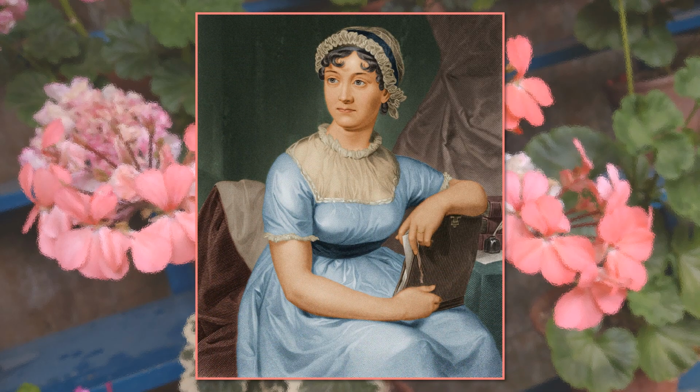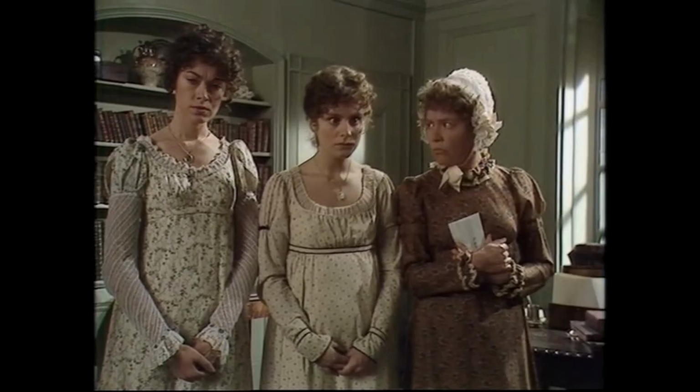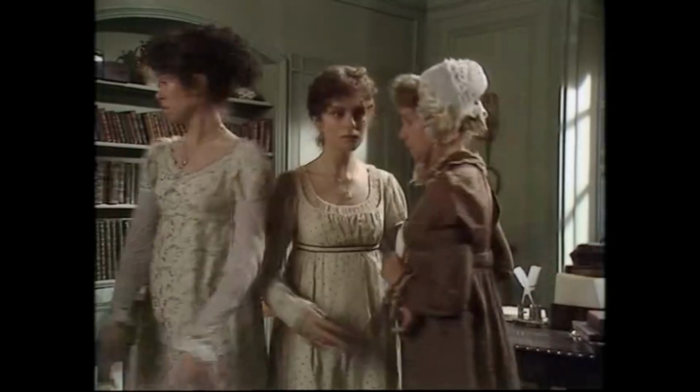Jane Austen lived in the peak of this time, and her novels were written to satirise and criticise the everyday life of Regency England. Her novels were published in the mid to late 1810s, both before and after her death. Hence, the majority of her adaptations are set in this time period.